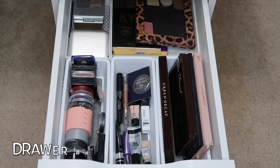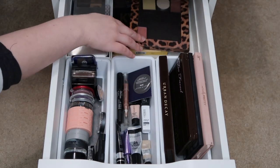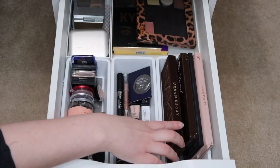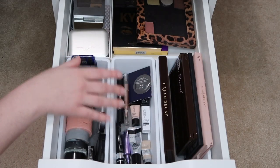This is the fourth drawer, and this has the rest of my eye products in it. So any type of eyeshadows, whether they be single eyeshadows, palettes, creams, eyeshadow primers, things like that. So that's what all is in here. I have quite a few palettes in here. I have some back in here that are stacked up. I also have these right here. I'm not going to be getting rid of any of those.